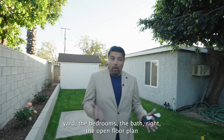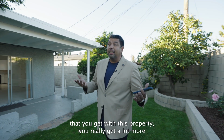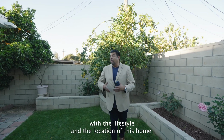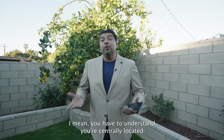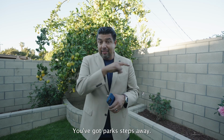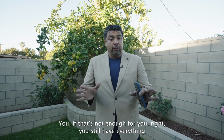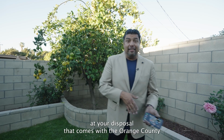So on top of the backyard, the bedrooms, the baths, right? The open floor plan that you get with this property, you really get a lot more with the lifestyle and the location of this home. I mean, you have to understand, you're centrally located to all the schools, both public and private. You've got parks steps away. You're a couple of minutes from both the 91 freeway and the 5 freeway. If that's not enough for you, right? You still have everything at your disposal that comes with the Orange County lifestyle.